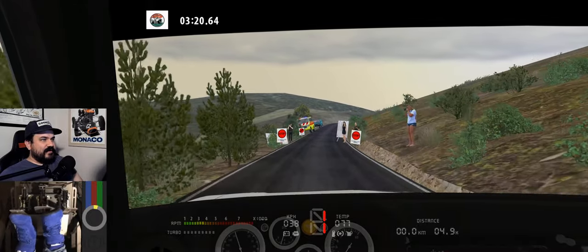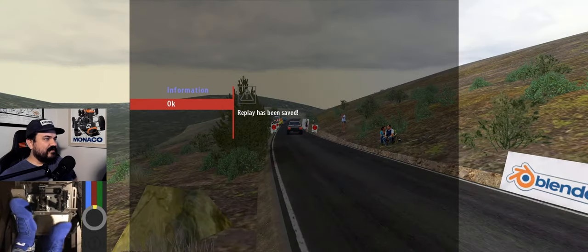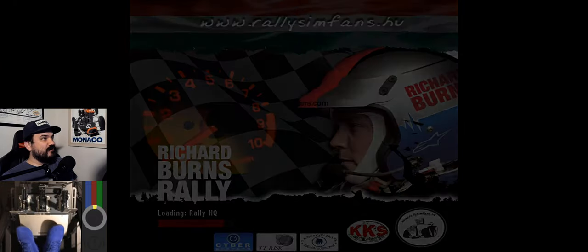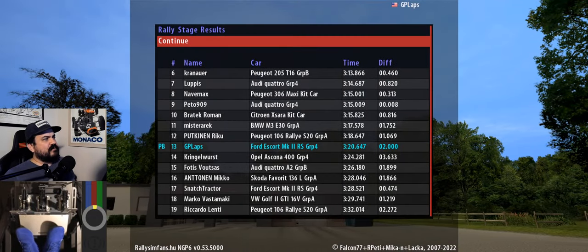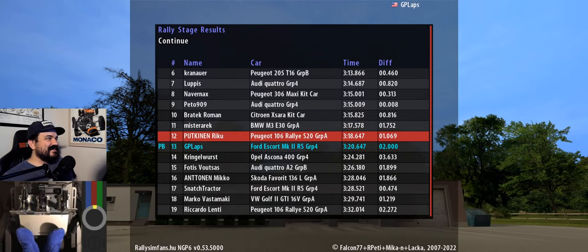Yeah, quite a lot of grip on that though. And it's nice and wide in a few spots, so you can definitely use that to your advantage. The pace notes are definitely wrong through parts of it. 13th through there. Still behind Lupus. That Quattro is quick on some of the faster stuff.